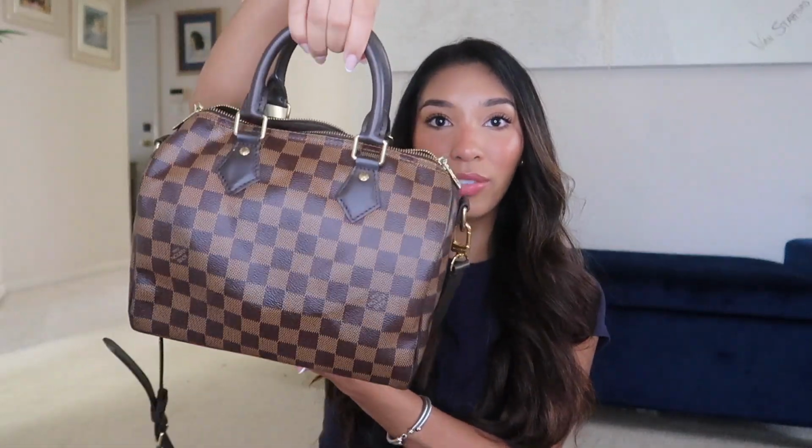But this was my very first one, and I made sure to get the one with a little strap just because I don't like purses that you have to hold in your hands. If I'm shopping, I don't want to be holding it the entire time. So I felt like the bandoulière was necessary. I'm pretty sure bandoulière means strap in French, I think. I could be wrong, but it is adjustable on both sides.